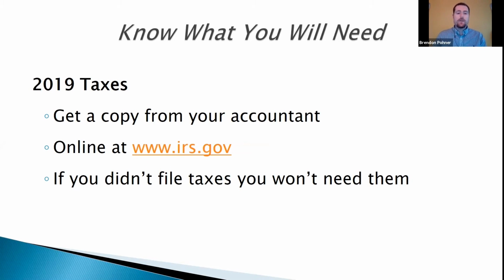So 2019 taxes, you can get a copy from your accountant if you don't have them. If you've lost them, go to your accountant. If you did it on taxact.com or TurboTax, you can go on there, usually download one pretty easily. If that's not going to work for you, you can go on irs.gov and download a, what do they call it? A tax transcript there. It's not going to look quite the same, but it has all the same information. You can download it online or you can have it mailed to your house. Online, you'll get it right then and there. Mail takes 5 to 10 days, but tends to be a little bit easier. So it's up to you. If you're in a bit of a rush, you might want to just get it online.